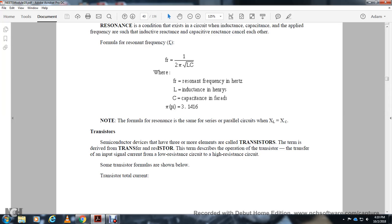A semiconductor device with three or more elements is called a transistor. The term is derived from the transfer of resistor. The term describes the operation of the transistor: the transfer of the input signal current from a low resistance circuit to a high resistance circuit.